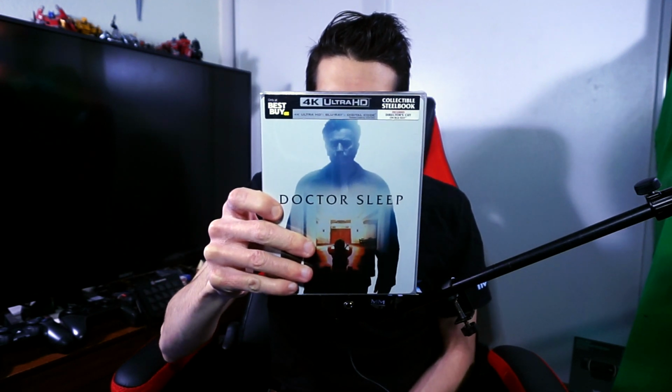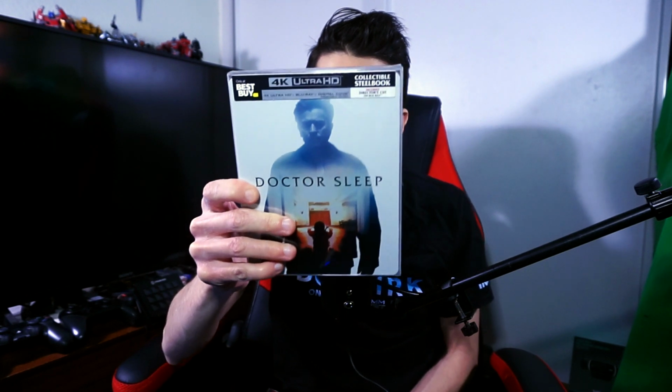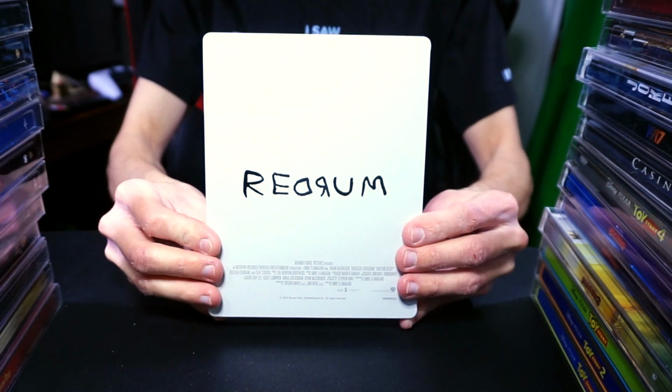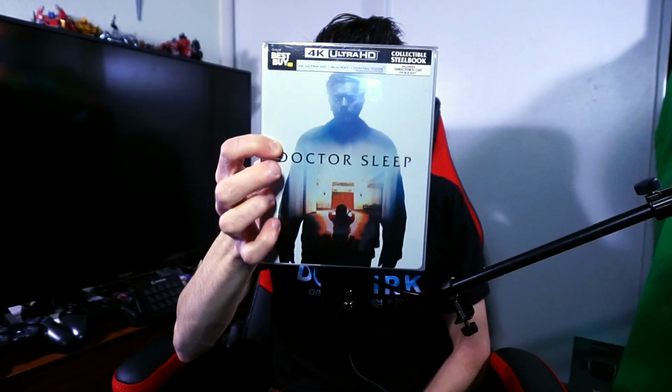where Ewan McGregor plays an adult Danny Torrance from the original Shining, and now he has to go finish what was ultimately started in that Overlook Hotel. But along with some more supernaturalness and superheroisms, quote unquote, than the original. So it leans more so towards the thriller side rather than the horror side. And I just love, again, how simplistic the steelbook is, with a melding of the two kind of artworks of Dr. Sleep and The Shining there on the front.